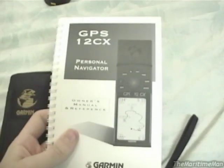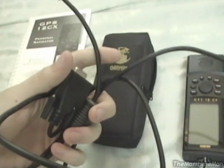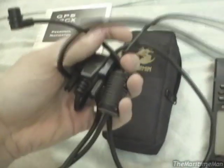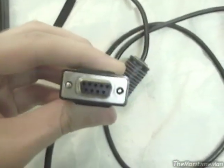Also, I got the manual with the unit, which of course was standard equipment, and I did get the computer cable, which was an optional accessory. Whoever owned this thing, they actually bought the computer cable for it. It cost $60 back in the day for this thing. It's a serial cable, no USB here.